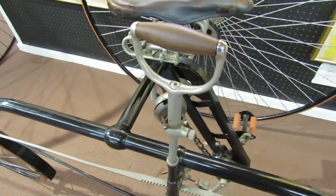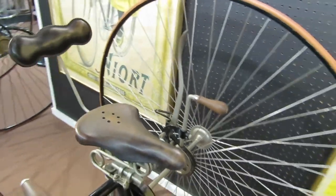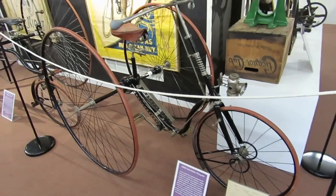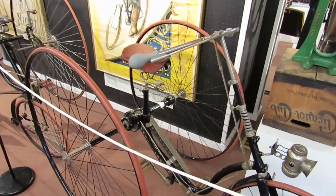Using this tiller handle. And there's a brake lever there. This is an 1888 Columbia tricycle. A little more convenient in many ways, but probably a bit harder to get on and off.